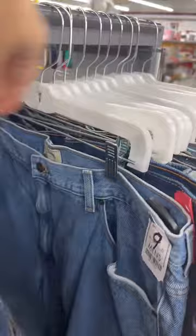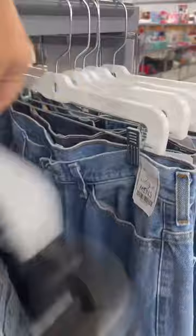Have you ever found Robin's jeans? Yeah, I've found Robin's jeans before. The thing with Robin's jeans is you got to really do your due diligence and make sure that they are legit, because a lot of them are faked.